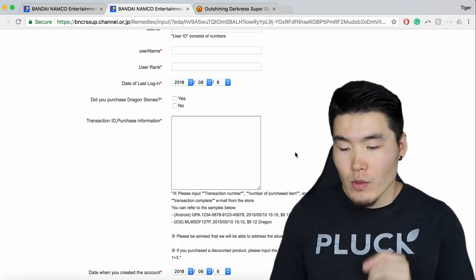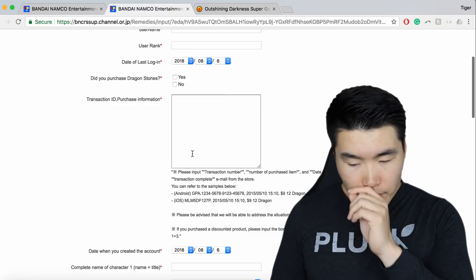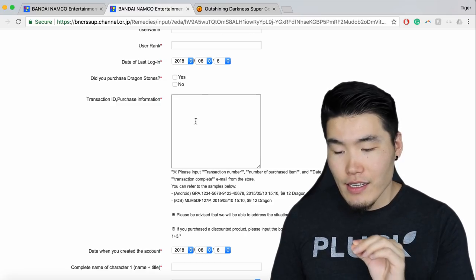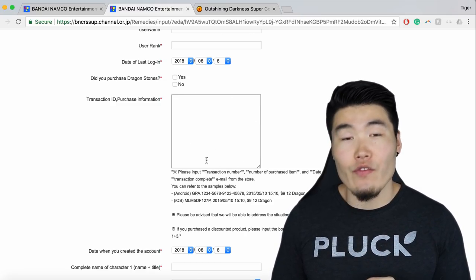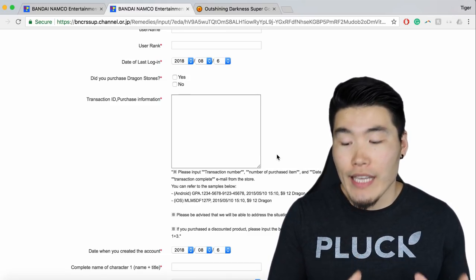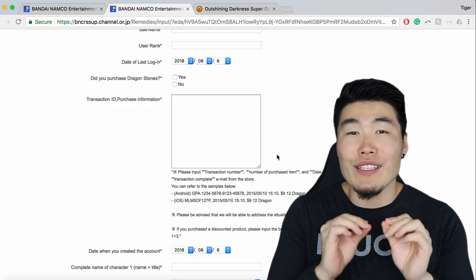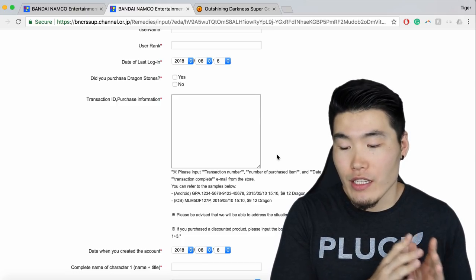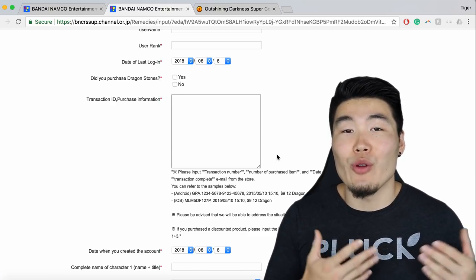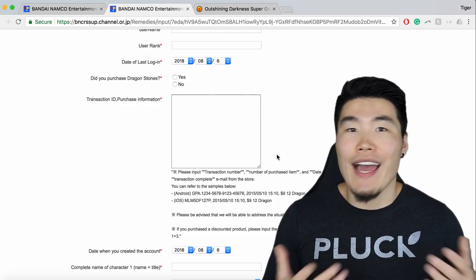Did you purchase Dragonstone? So this one's actually an important one. If you're a free-to-play player, then obviously you just click no, you move on. But if you are a pay-to-play player and you have purchased Dragonstones, then click yes, and then go to the transaction ID information. This is actually very, very key because this information is only available to the person that owns the account, because when you make a purchase in the game, they'll send you an email, and the email contains some very specific transaction information that you can then enter into this field, and it's pretty much guaranteed that they'll give you your account back in that case, because, you know, literally no one else should have that information unless you got hacked or something, right?